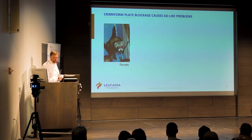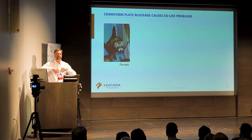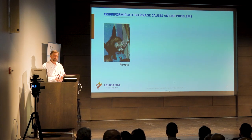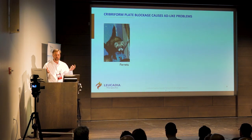Okay, this guy is 2 months after the surgery. So they're fine, and we started testing them in a maze, a tunnel maze, because ferrets love to run through tunnels. So we would test them, and after the first month, we didn't see any differences in the behavior. They were pretty much the same. Second, third, fourth months, it's like, Jesus, something's going on here.